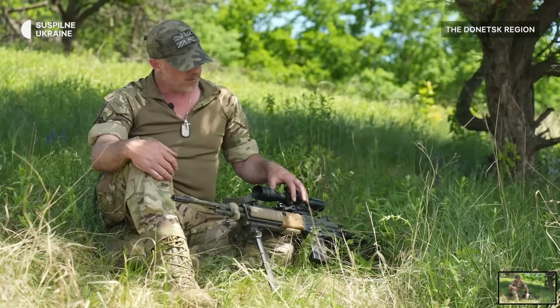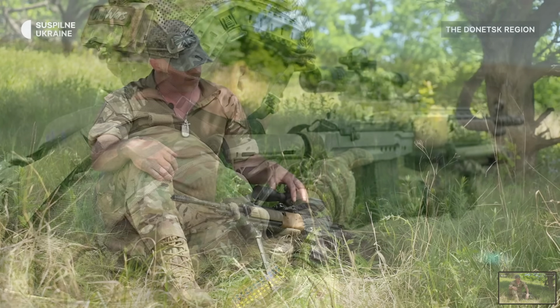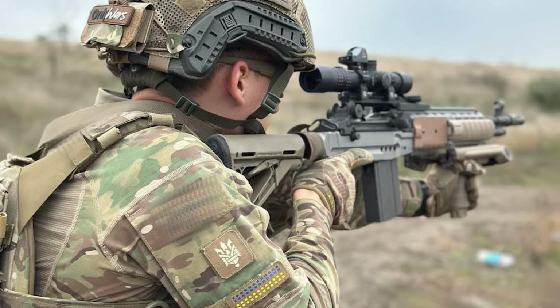It's unsurprising that clone rifles have been assembled by combatants in Ukraine, as Sage International and a number of other US manufacturers offer an EBR pattern chassis, which do offer some improvements over the traditional M14 configuration.